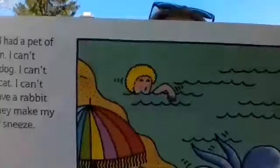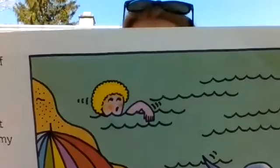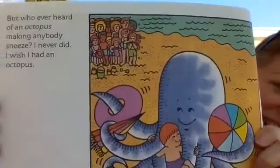I wish I had a pet of my own. I can't have a dog. I can't have a cat. I can't even have a rabbit since they make my brother sneeze. But whoever heard of an octopus making anybody sneeze? I never did. I wish I had an octopus. Kind of a silly pet.